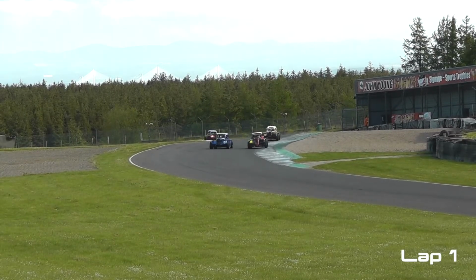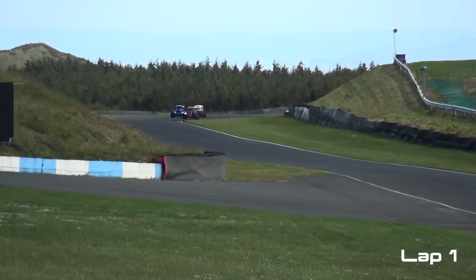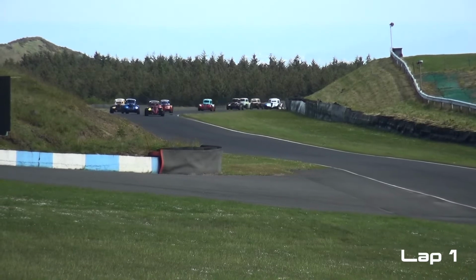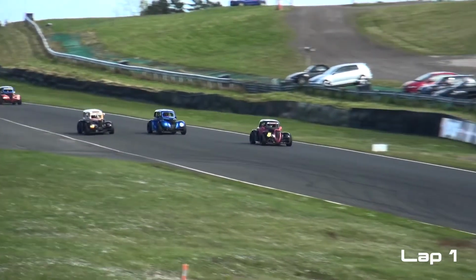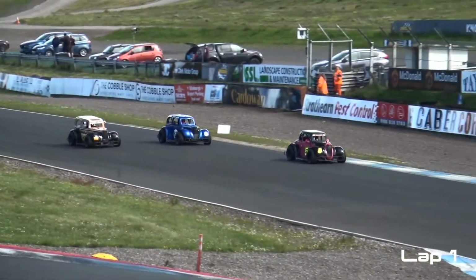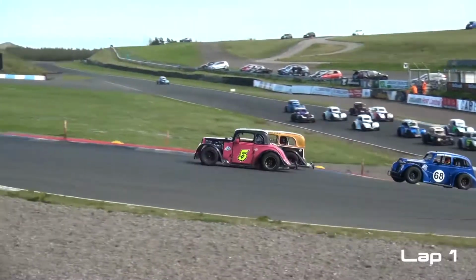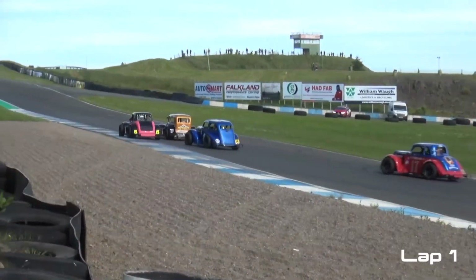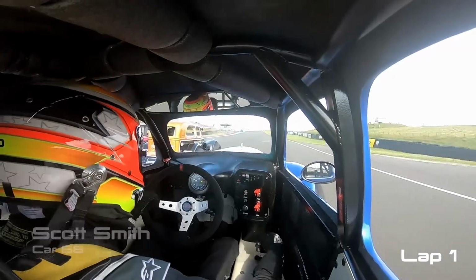Through Clark's, Brent Bowie's wide. Scott Smith has to pinch it back. Almost side to side contact, and that's a disaster if that happens in Legends. Not something you want to have happening at all. Scott Smith goes on the defensive in towards the hairpin, but it's Brent Bowie who leads in towards the hairpin. 222's Matt Knight up the inside of 1, tries to go up the inside of 2 and almost completes the move as we go on board with Scott Smith.